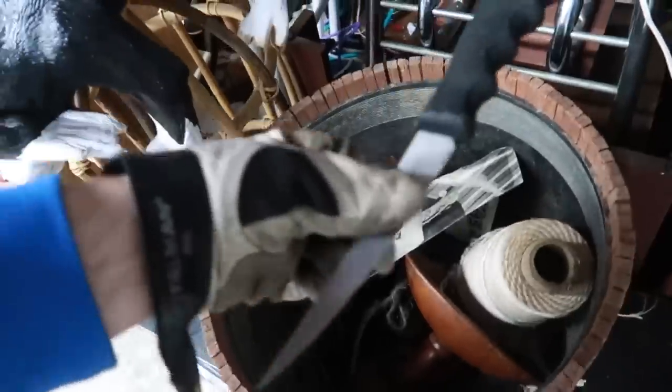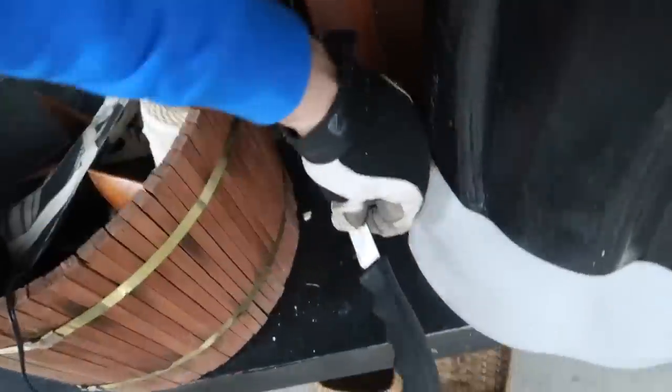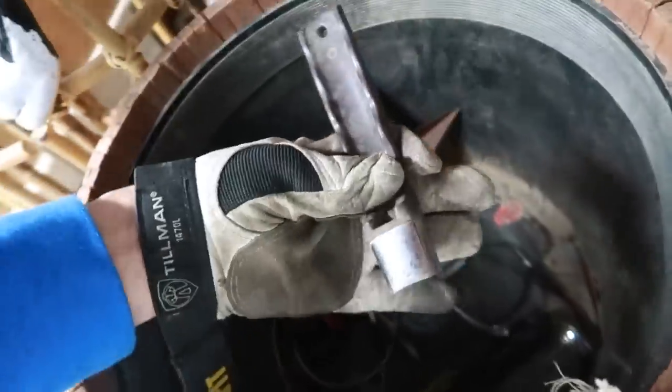That would not be fun to grab, so we're going to put that over here. It's a good piece as well. This is just garbage. Do have some scrap metal at the bottom. Random bobblehead.